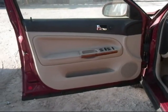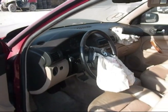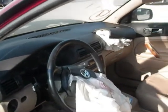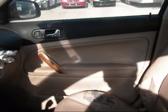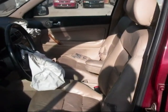The driver's side door panel is in good condition. Both driver and passenger side airbags have been deployed. Dashboard is in good condition. Passenger side door panel is in good condition. Standing on the interior, the front seats are in good condition as well, just a little wear and tear.